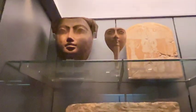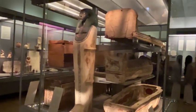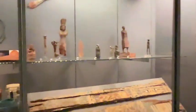It's hard to focus because it's so dark in here. So I'll just do a little bit, because it's always best to see this stuff in person. I do like seeing the little sculptures though.